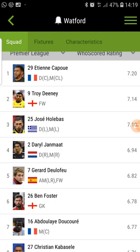Like Deulofeu there is at 6.82 average rating, and he just scored a hat-trick the other week there. They probably scored really high, like an 8 or a 9 or something on this. So it just shows you Watford as a team are quite evenly spread across the board. Okay, so I wouldn't read too much into that.